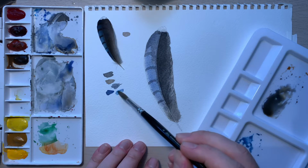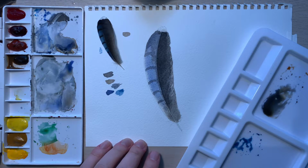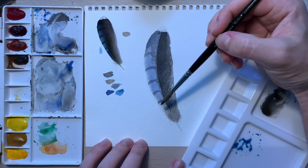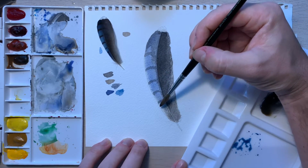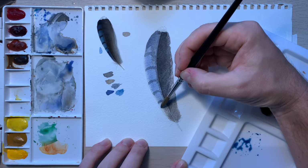Let's see. So there's that blue again. That looks pretty good to me, at least for a base layer. So we're going to liberally apply this now, and it has a really crisp, defined edge. So I'm going to work with that.